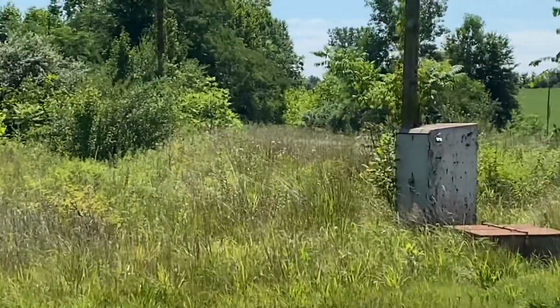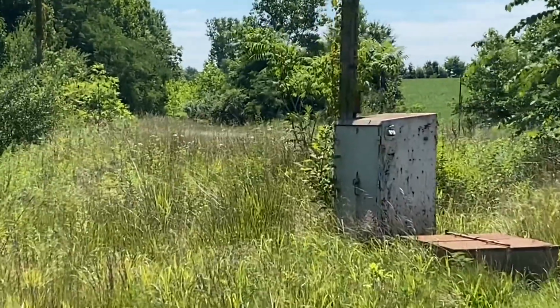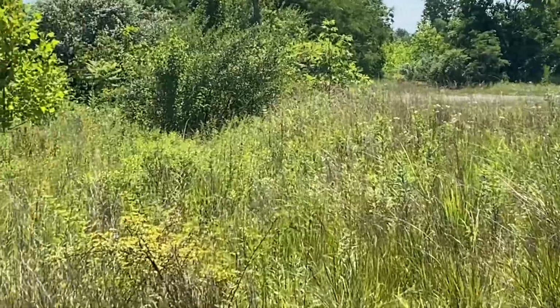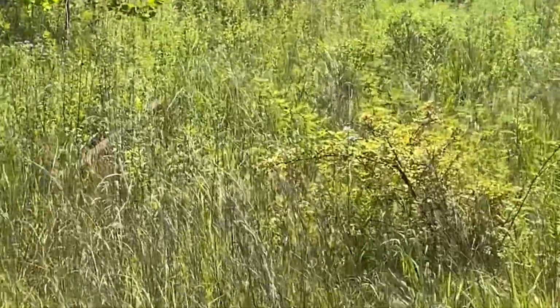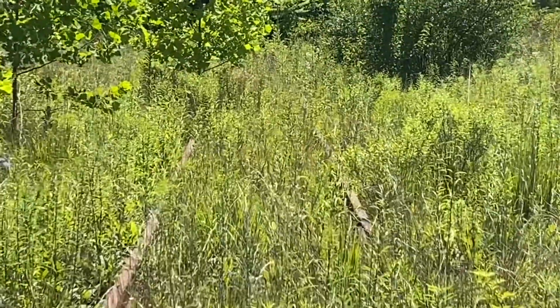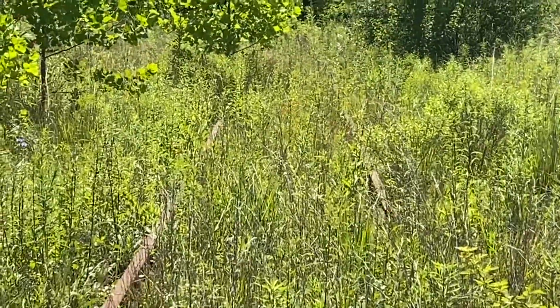You can see they've still got the box here. Probably at one time it had a signal, but the signal is gone. The railroad crossing sign is gone. And there are the rails heading that way. So not gonna be any train in Oak Hill anytime soon.